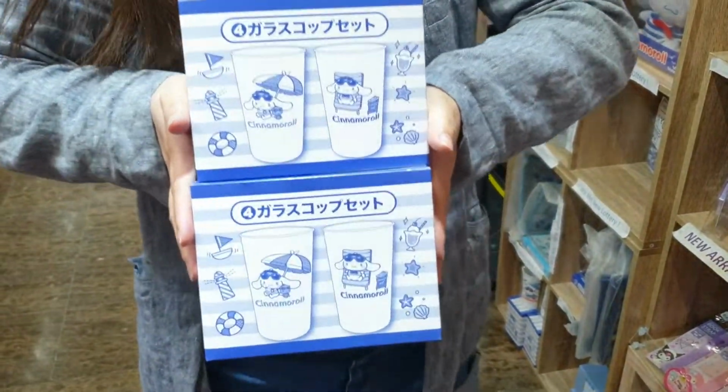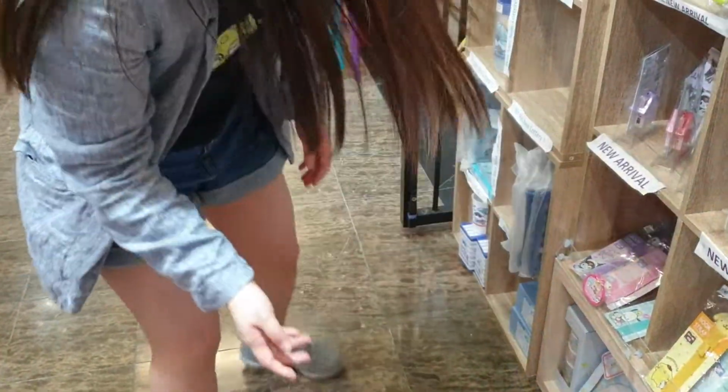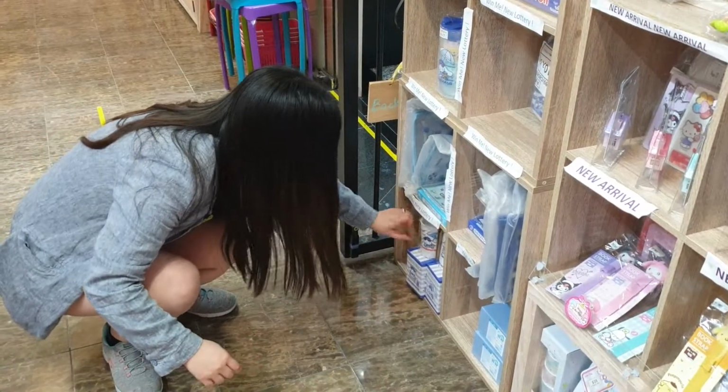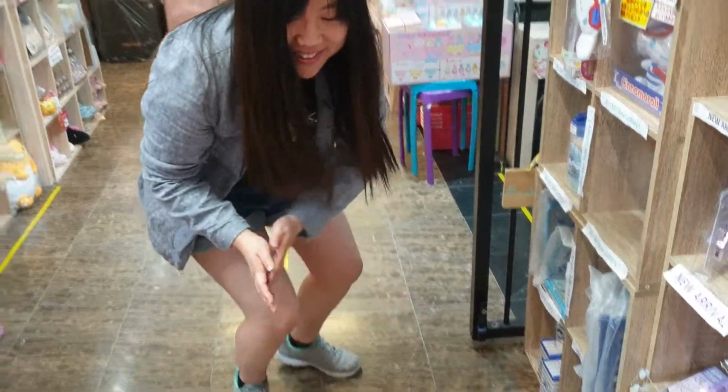Two sets of cups. That's 4. This is good for our house. Yeah, are they plastic or glass? Let's put it down first. Let's have a look. I think glass. Yeah, glass. Awesome, great. Can go in the dishwasher.